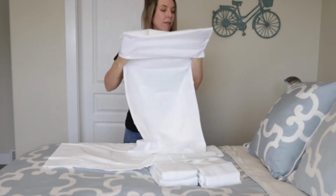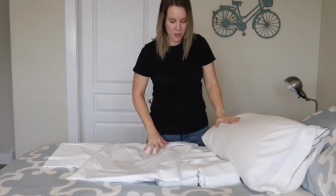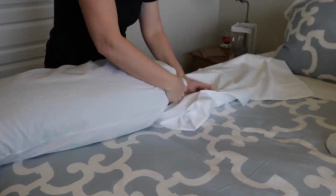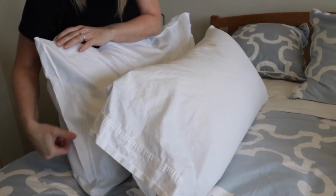These are an envelope style pillowcase. And the ones that I have right now, they are the open-ended kind, and I really like the envelope style because it doesn't have these loose ends that just kind of flop and don't look really nice. I think this looks so much nicer.